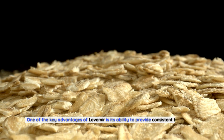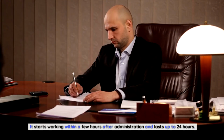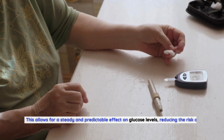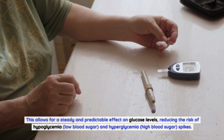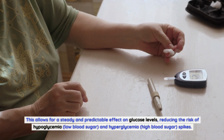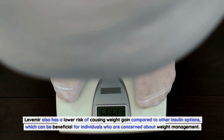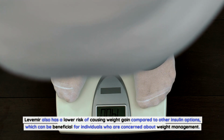One of the key advantages of Levemir is its ability to provide consistent blood sugar control. It starts working within a few hours after administration and lasts up to 24 hours. This allows for a steady and predictable effect on glucose levels, reducing the risk of hypoglycemia, low blood sugar, and hyperglycemia, high blood sugar, spikes. Levemir also has a lower risk of causing weight gain compared to other insulin options, which can be beneficial for individuals who are concerned about weight management.